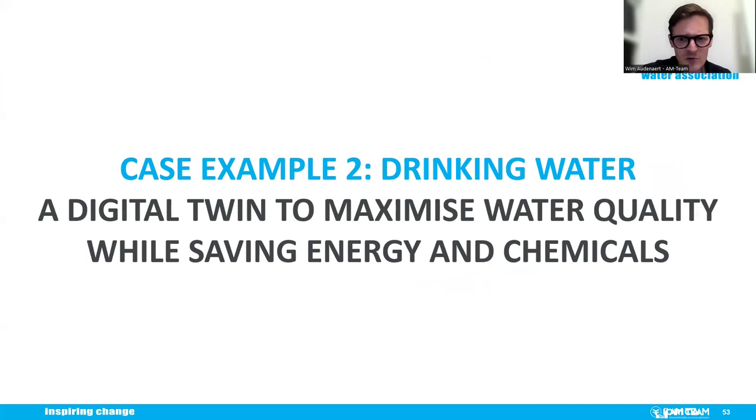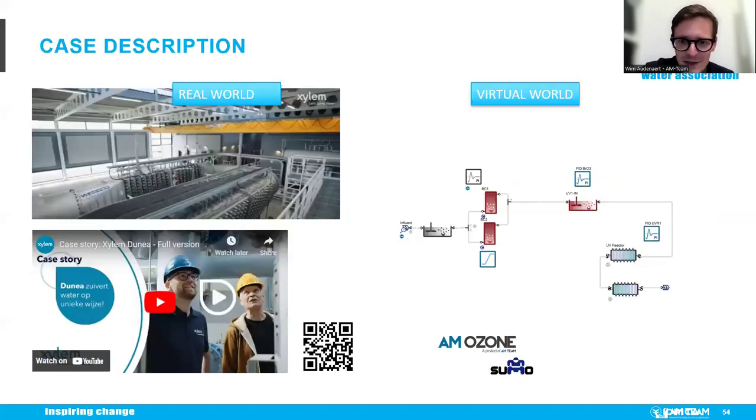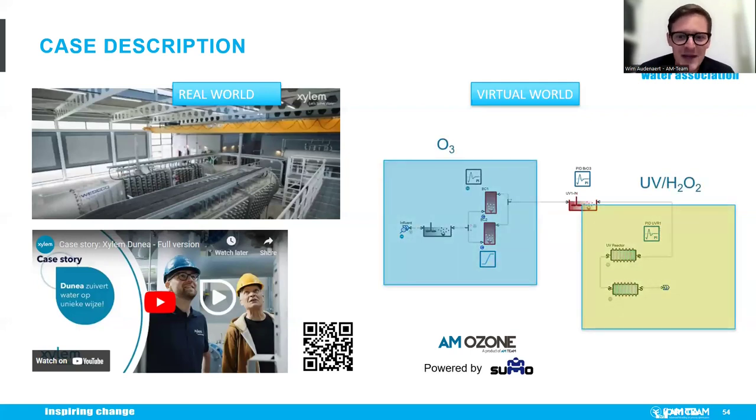A second example in a drinking water treatment plant is really on a treatment level, maximizing the energy savings and chemical savings, and also the effluent quality maximization. This is another case in the Netherlands. So we have the Dunea case. Dunea is a drinking water company in Netherlands. At the left, you can see the real world. So it's an advanced treatment that treats surface water and removes chemicals of emerging concern. It is quite a unique process, because you have an ozone process with a downstream UV peroxide unit. It's advanced treatment. But these trains, of course, are becoming more and more popular.